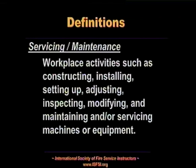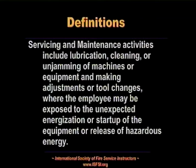Workplace activities such as constructing, installing, setting up, adjusting, inspecting, modifying, and maintaining and/or servicing machines or equipment. Servicing and maintenance activities include lubrication, cleaning, or unjamming of machines or equipment and making adjustments or tool changes, where the employee may be exposed to the unexpected energization or startup of the equipment or release of hazardous energy.